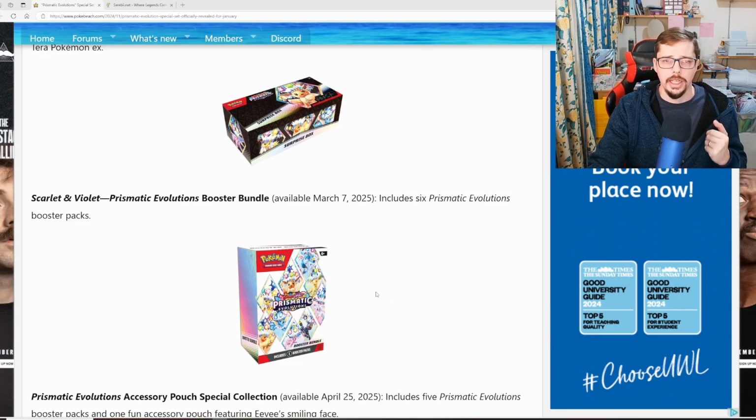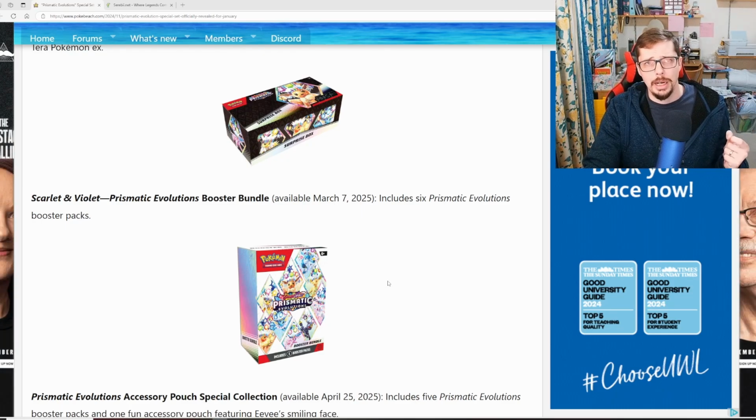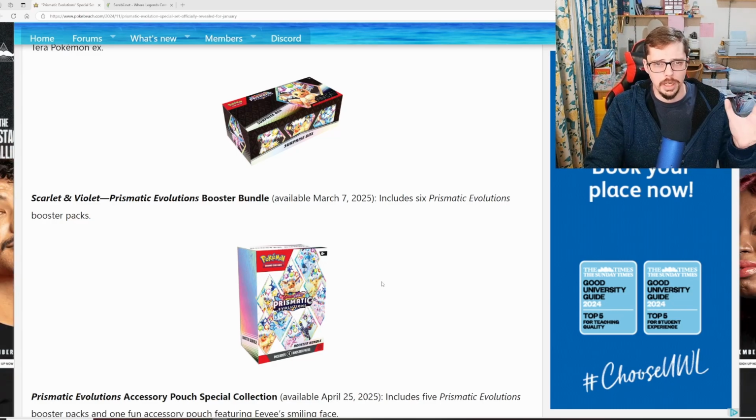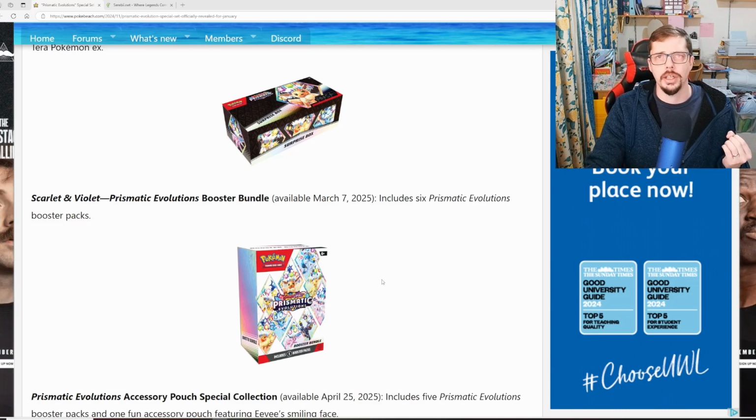2 months after, we get the Prismatic Evolutions booster bundle. Definitely something to keep an eye on. Definitely something you probably want to pre-order, however. This could go very quickly if this set is anything like 151. Keep an eye on these when they come out. Get your pre-orders in, get them at the cheapest possible. But please don't FOMO if you can't afford it. Definitely want to stress that with everything I say about this.